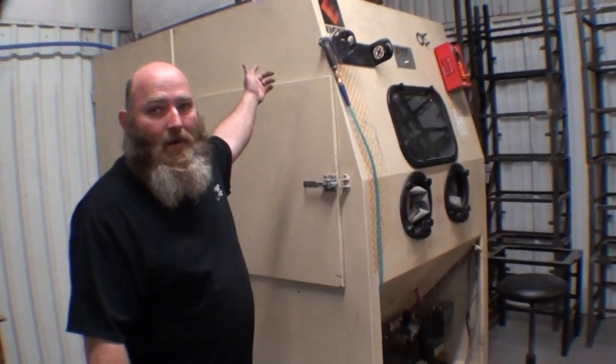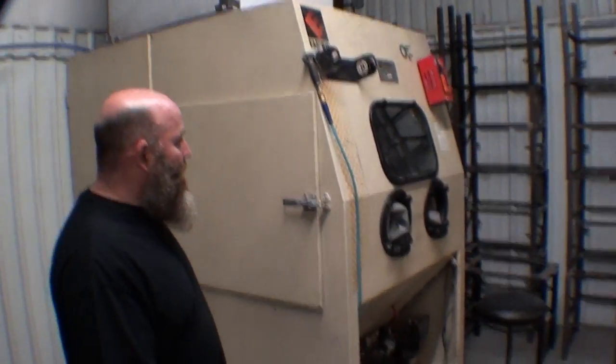This one's made by Empire, which I believe is out of California. And man, shout out to them. They make a badass sandblasting cabinet. And just to put things in perspective, you can go down to Harbor Freight for a couple hundred dollars, pick up a cabinet, and it will do a job of blasting. It's not very efficient. Dust and stuff gets everywhere.